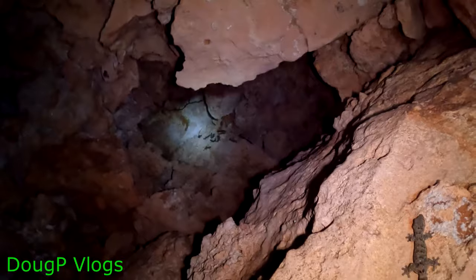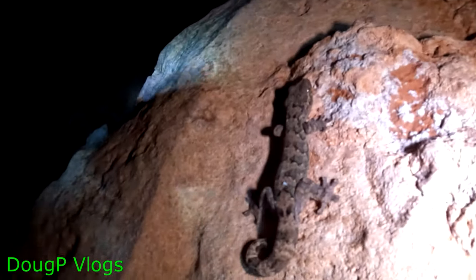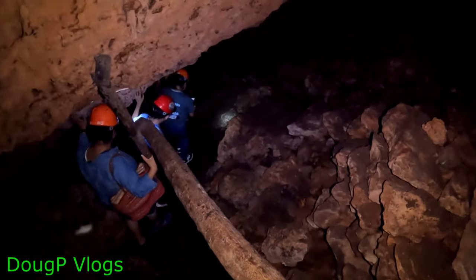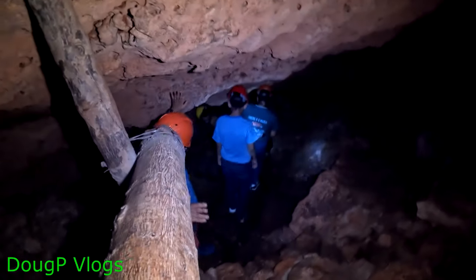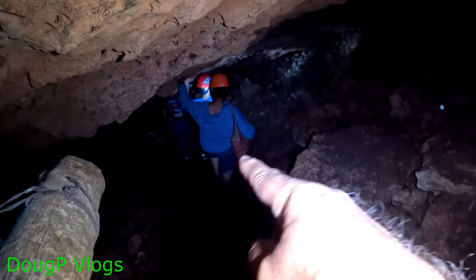I don't know if you could see it on the camera. There's one up close. This cave is the largest cave here in the Yucatan. We're still descending down into the cave, 44 meters down, and the rocks are very slippery, very, very slippery. I'm going way down there.